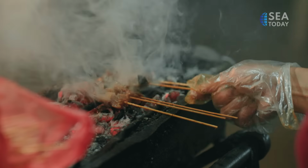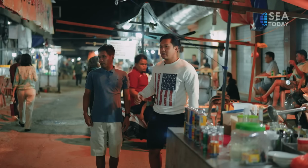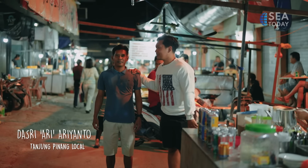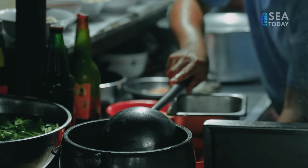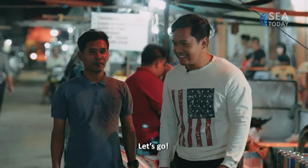Alright fellas, so we're out on the town here in Tanjung Pinang at the famous Akau Potong Lembu with the only local on our crew, Mas Ari, who is also our driver. So we're gonna be out here looking for some nice street food to eat. So he should know exactly where to find the best places to eat. Yuk bang.